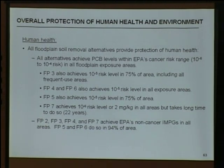FP4 was designed to do that in all exposure areas. FP6, which is removal of materials greater than 25, would also do so. FP5 achieves 10 to the minus fifth in about 75% of the areas, and FP7 achieves 10 to the minus six by design, or 2 parts per million in all the areas.